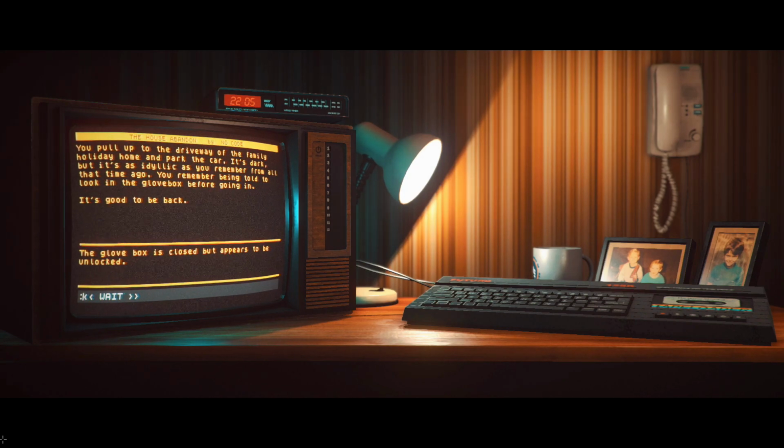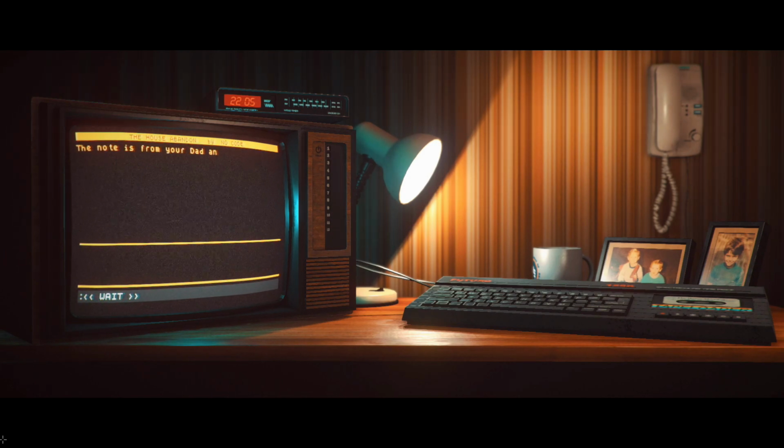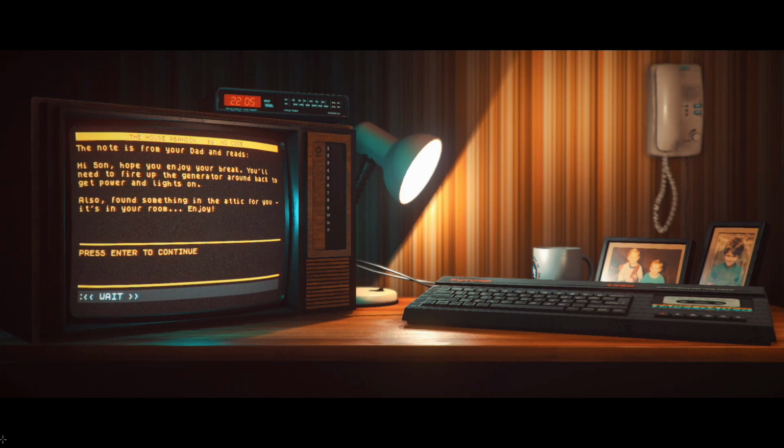The glove box is closed, but appears to be unlocked. Inside is a key and a handwritten note from Dad. You take both. The note is from your dad. It reads, "Hi, son. Hope you enjoyed your break. You'll need to fire up the generator around back to get the power and lights on. Also found something in the attic for you. It's in your room. Enjoy."